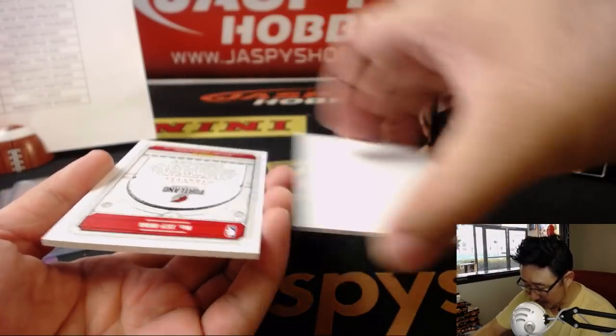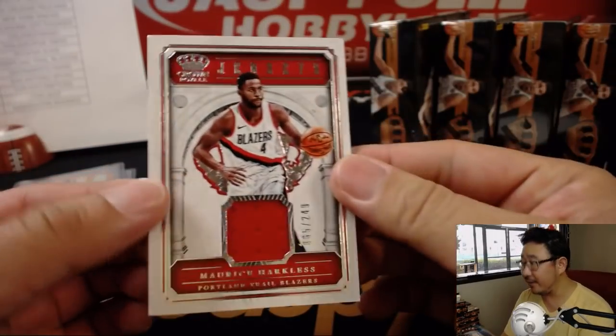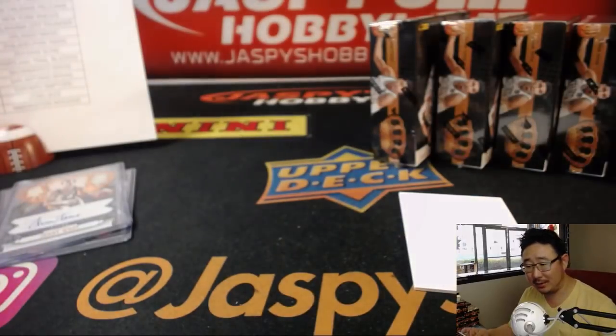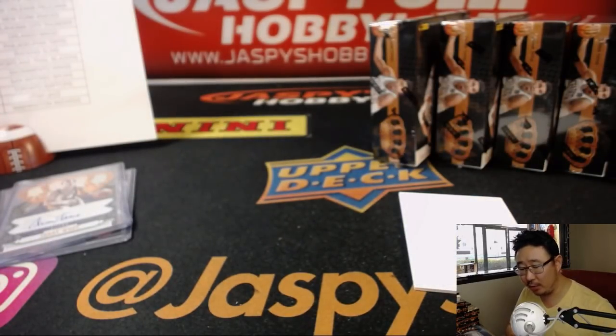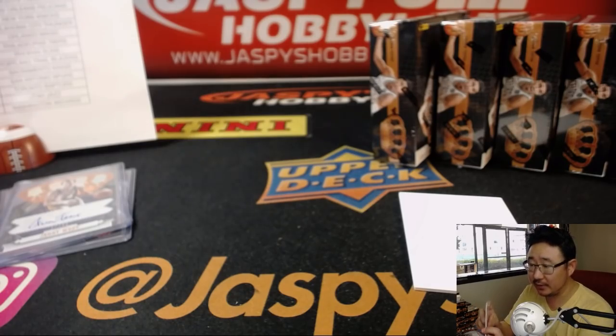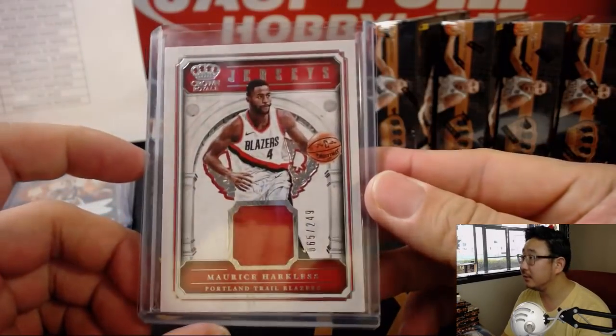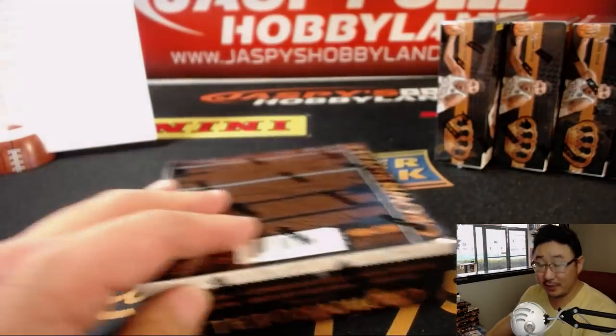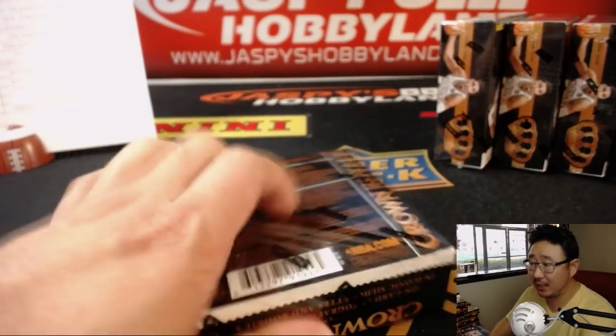Then this must just be the relic. And that's, yeah, there it is. Maurice Harkless, 65/249. And that's one for the Trailblazers. John Samuelson with the Trailblazers. There you go. Nice. Another nice box. Stuff is pretty solid. We got more in the store, folks. JaspysHobbyland.com.